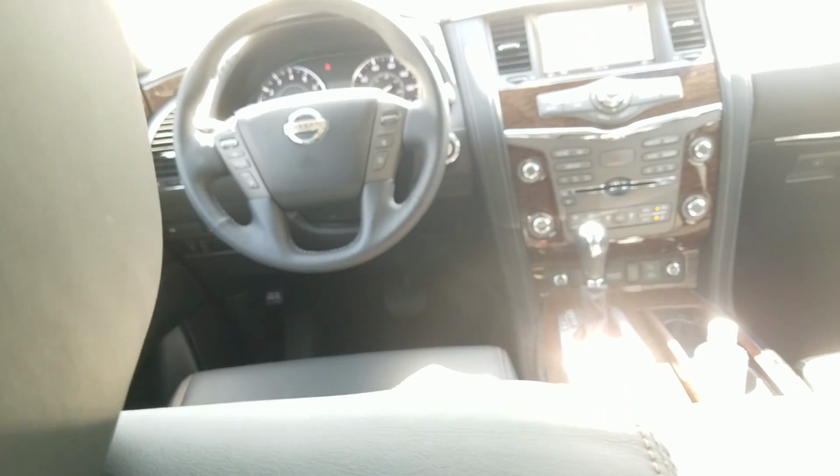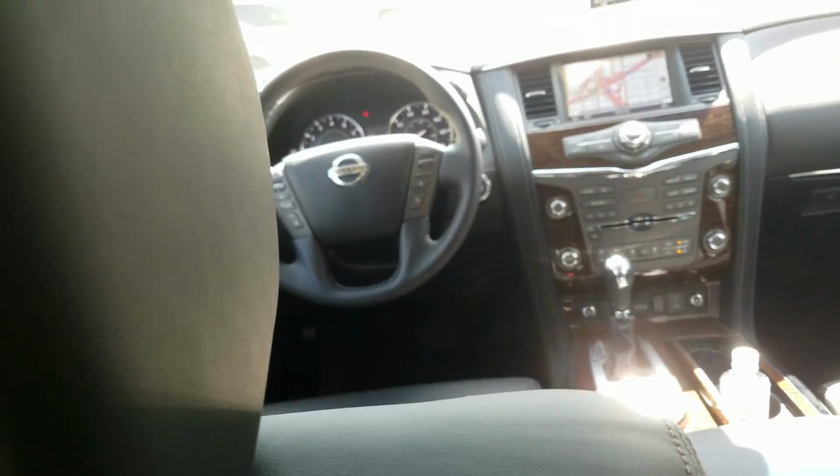Now, as far as space, with the Pathfinder at about my height, maybe I left it a little bit bigger so I have extra room. As you can see here in the back, it is insanely huge. I have a lot of headroom, a lot of leg room, so really there's no place for my head to be bumping into. It's a really comfortable place to be in. And of course, these seats recline so you can get as comfortable as you want to.